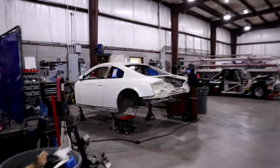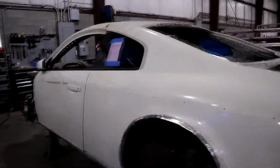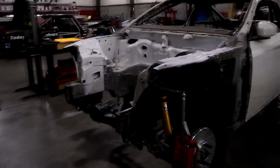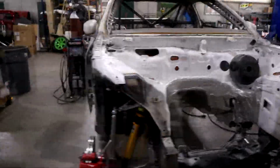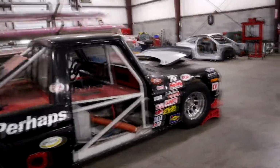Man, this is their Z, or G35, I think they're building for basically like a Pro 2 car. Guys have just been shipping parts in. This is also going to be a Haltech car, I believe with an LS in this thing. Well, this is rad. Look at this. Woo! Pretty cool.